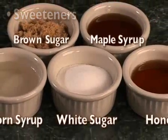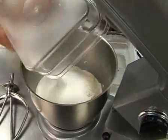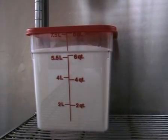Sweeteners include white and brown sugar, honey, and corn and maple syrups. Sugar is most common in baked items, but can be found in small amounts in sauces or used to cut the bitter taste of savory dishes. Store all sugar items in airtight containers in dry storage areas.